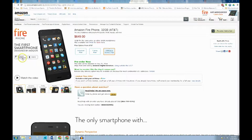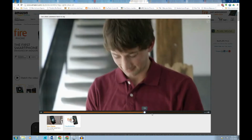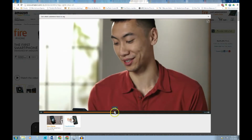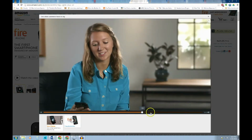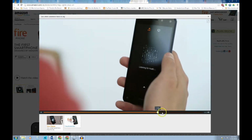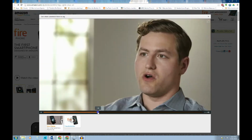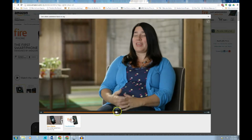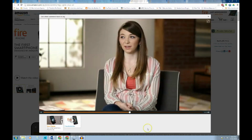So that's the dynamic perspective. It also has this Firefly. What happens in Firefly is you hold the phone up to an advertisement or something like that, and it'll read the advertisement. You can use the camera to take a picture of a book, and it'll search it for you and give you a price on the book.